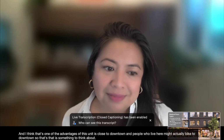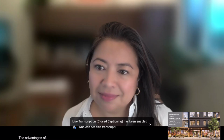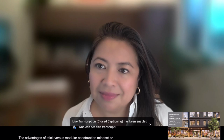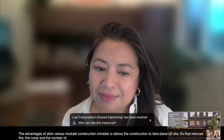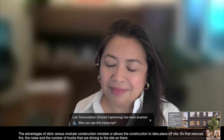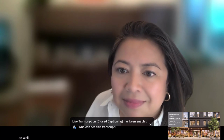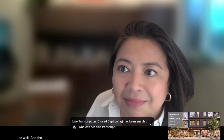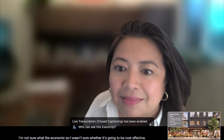We also had questions about the advantages of stick versus modular construction. The modular allows the construction to take place off-site, so that reduces the noise and the number of trucks that are driving to the site, so there will be some benefits there. It allows some flexibility as well. I'm not sure about the economics, whether it's going to be cost effective or not.